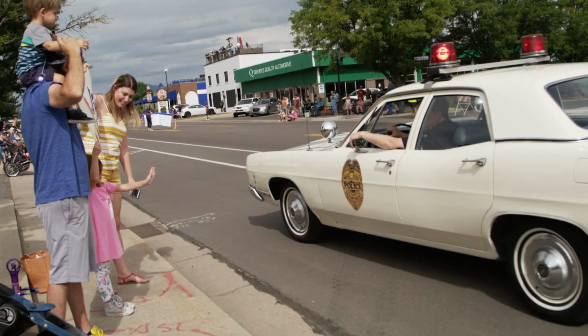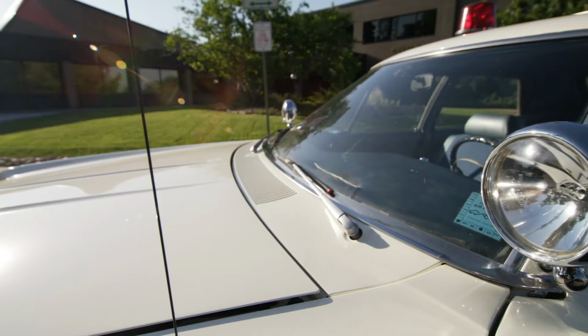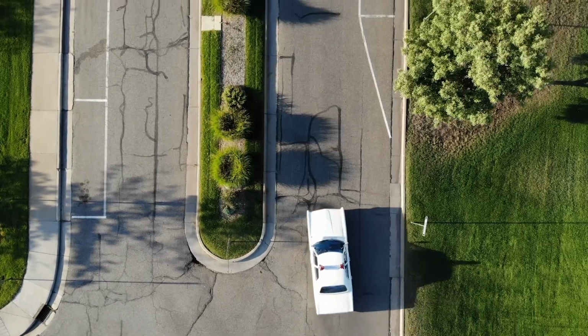It was a really cool experience. This is a city car. We want to maintain it. We want to use it. It's not just going to sit in a museum. We're going to use it. We're going to drive it to events. It's going to be part of the program.